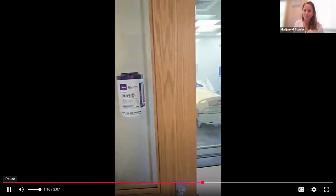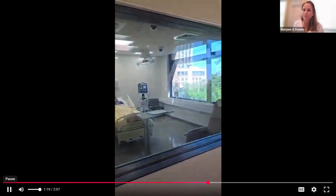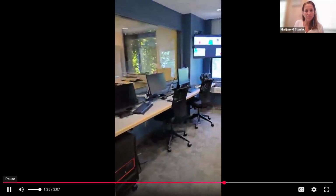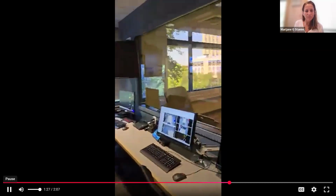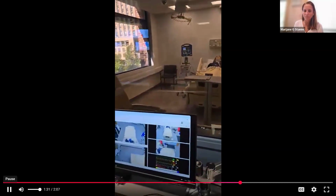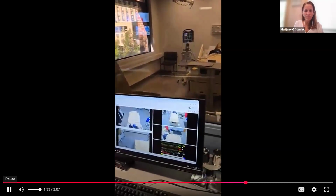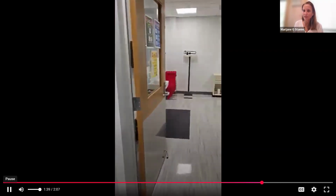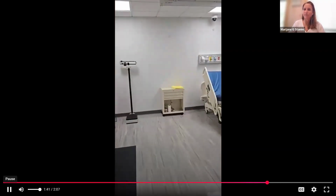And we can see that we have a mirror here. This is a special two-way mirror that allows faculty to evaluate students without being present in the room. And we can watch everything that is going on as well as record it in our specialized system here in the control room. We then move from the control room into the second patient hospital room.